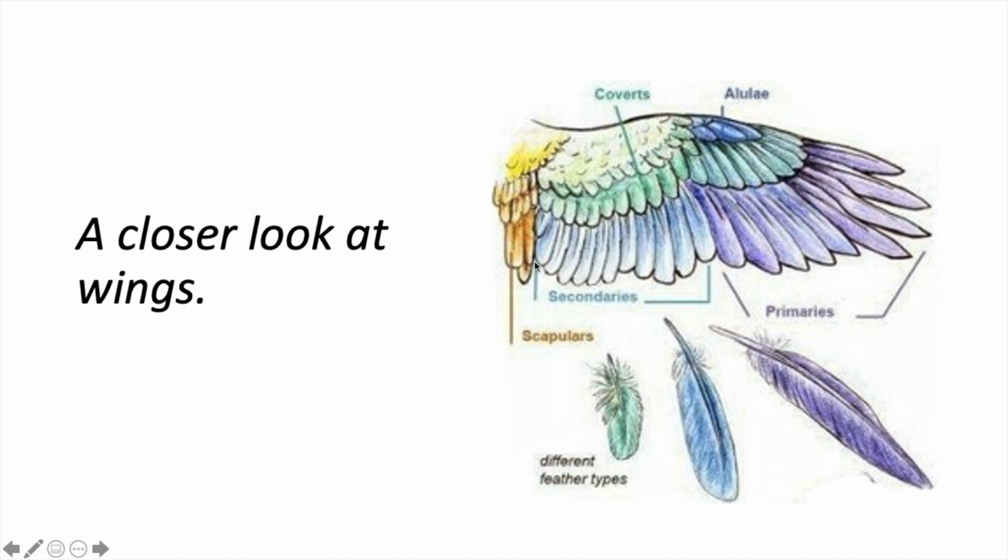Then above the remiges are several layers of coverts. These are the green ones. These help to form that smooth aerodynamic shape of the wing. Then we have the alulae, which are the ones at the top, these dark blue ones. These kind of work like the air brakes of a plane. Then we have these scapulars, these orange feathers here. They create a bit of a transition from the wing to the bird's body.